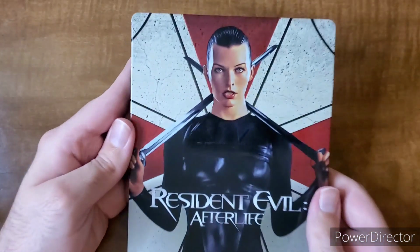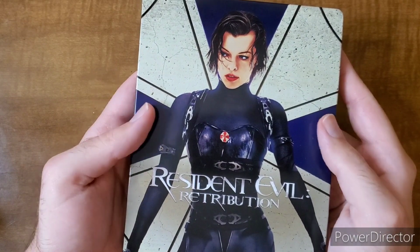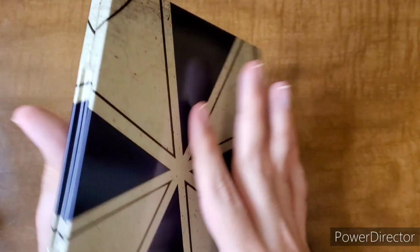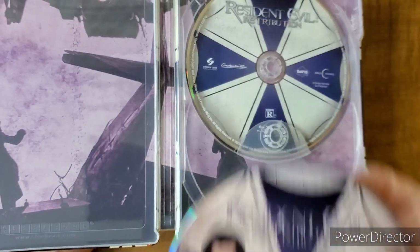But because of the color scheme, I think this is one of my favorites in the box set. And I think my favorite one might be Retribution, because I love this dark blue, and I love her outfit in this movie. It's so clean and cool. Dark blue background. Unfortunately, this is the steelbook case on this set for me that closes the worst. Something about it just seems loose on one of the attachments, but steelbooks just seem to have that problem sometimes.